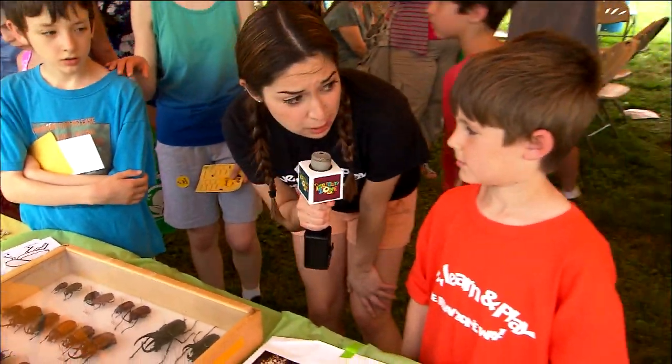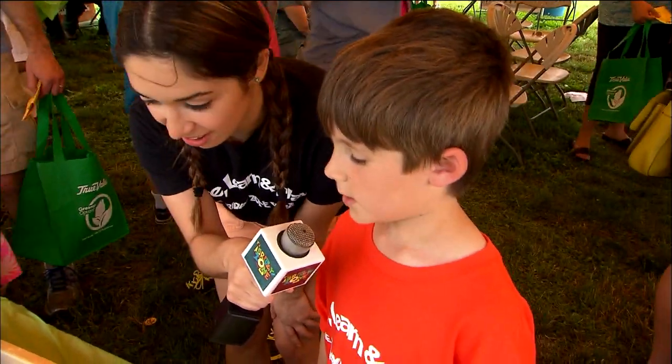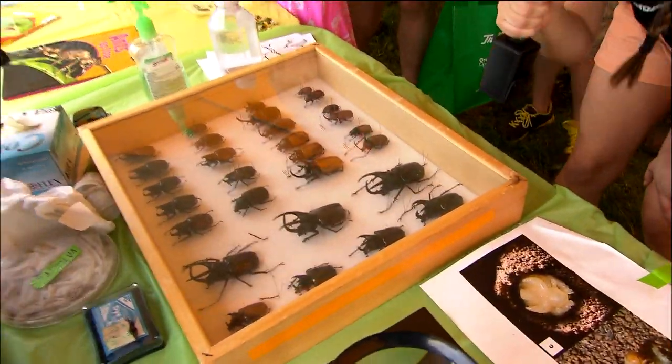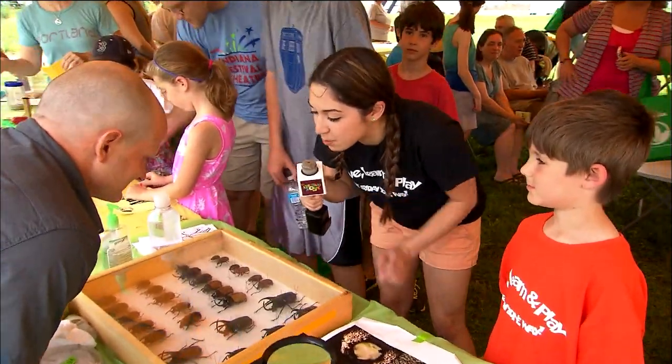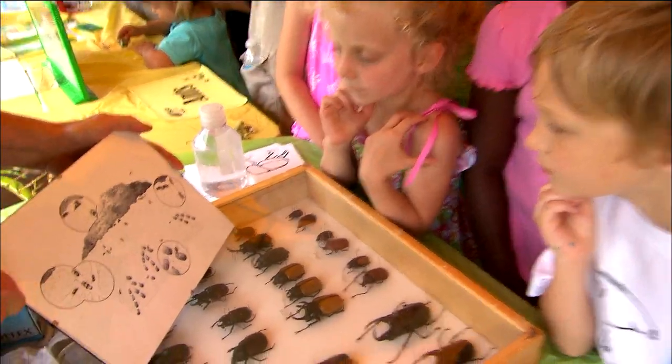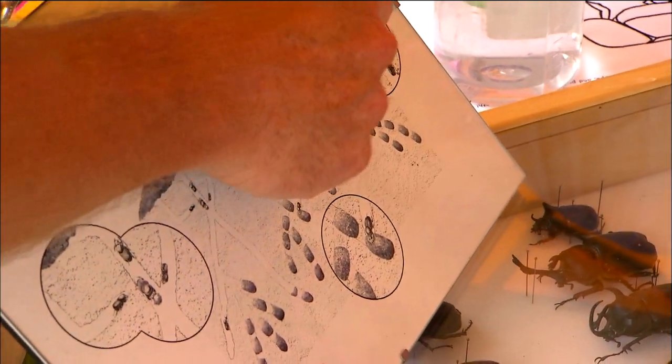Wow, look at these beetles, Jake. They're crazy. What do you think about these beetles? Awesome. Could you tell us a little bit about these beetles? Like, who are they? What are they? What do they do? Tell us more. Most of them are from Southeast Asia. They are mostly referred to as rhinoceros beetles.